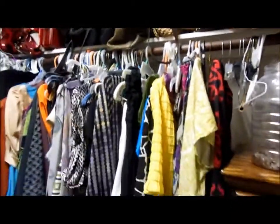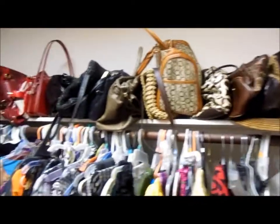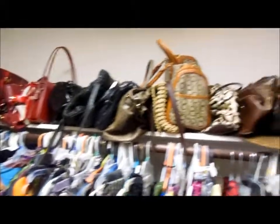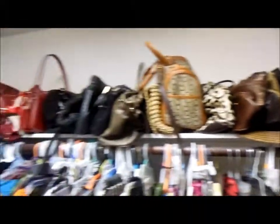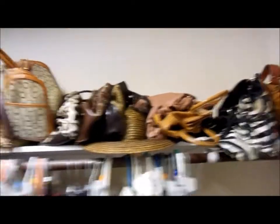Like I said, it's not the neatest closet. I'm not saying it's neat, but it's organized somewhat for me. On this side of the closet, let's start at the top. At the top, I have nothing but purses on this side, and I try to organize them by color, try to anyway, that way when I need something, I try to grab and go, okay?